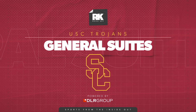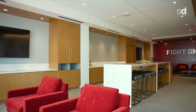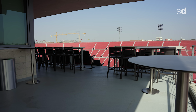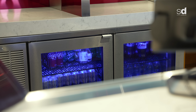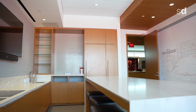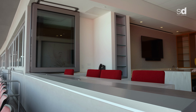On this level, level 5, this is the general suite level. There are a variety of different suite sizes here, from 30 plus seats down to a more typical 12-seat suite. The end suites have outdoor decks and 180-degree views from them, which are really fantastic. This level is appointed well with communal gathering spaces outside the suites. Not only can you be in the suite, but there are bars outside that you can come out and have a drink separately with your friends. The suites themselves have chafing dishes, refrigerators, soft furniture, farm tables in them, and then of course the suites and the viewing areas looking out onto the field.